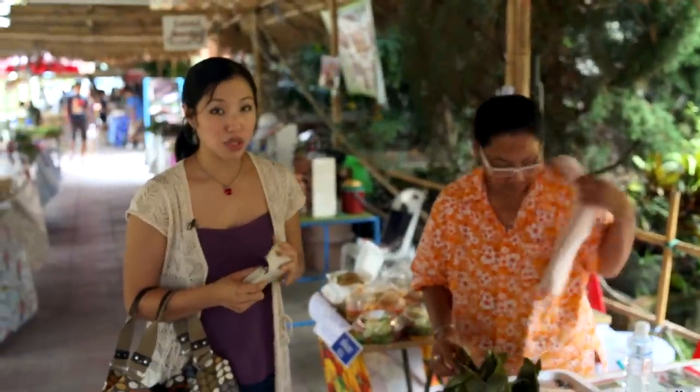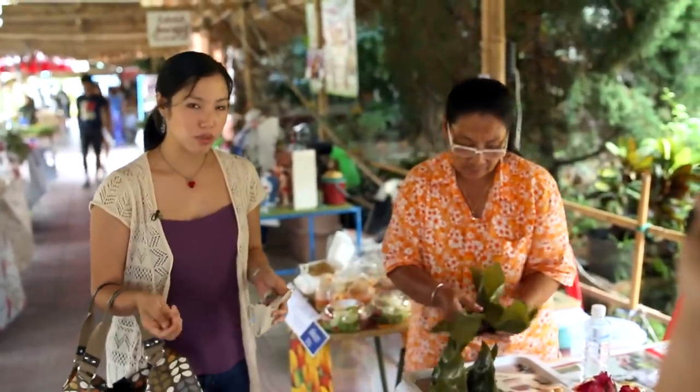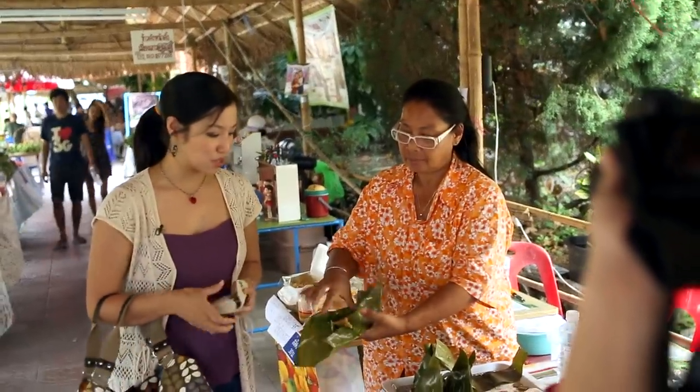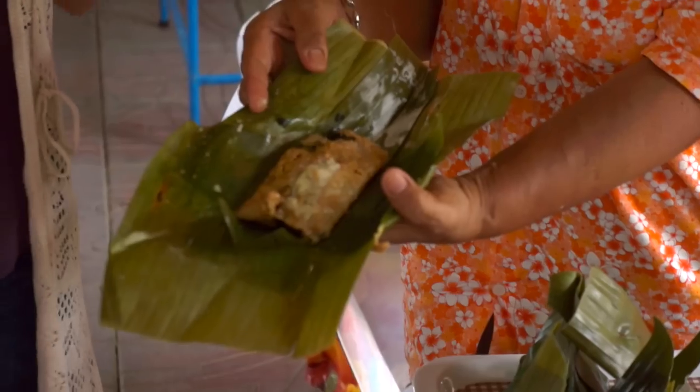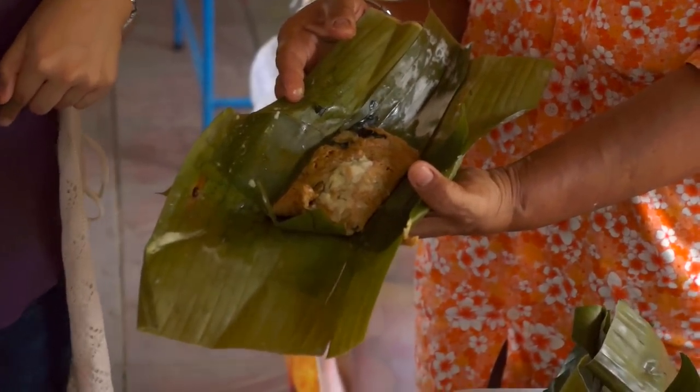So this is something called hamok, and it's a red curry custard. So it's red curry, coconut curry, and it's got eggs in it, and when they steam it, it solidifies, and there's usually fish in it. They wrap it in the banana leaf and steam it, and this is what it looks like on the inside.